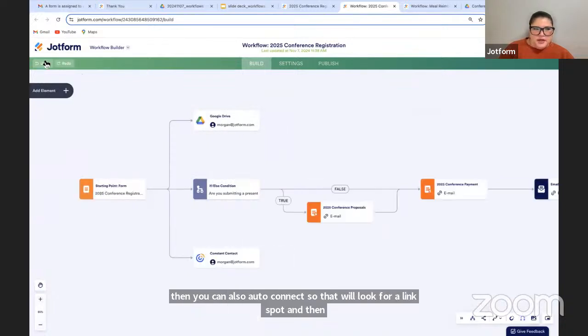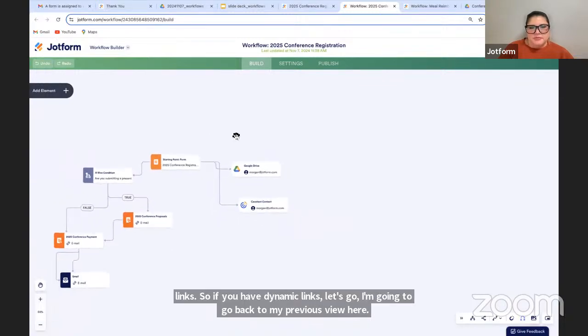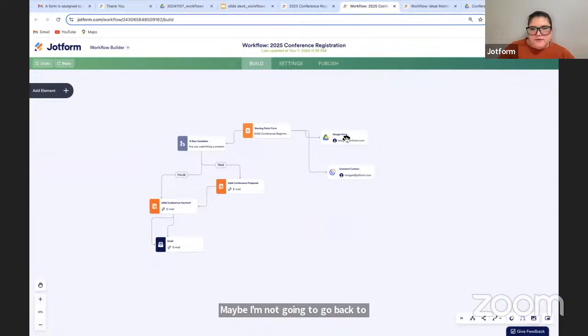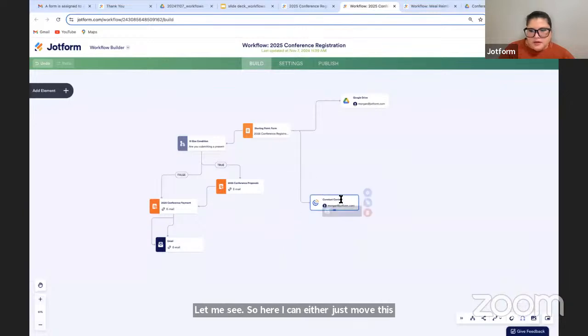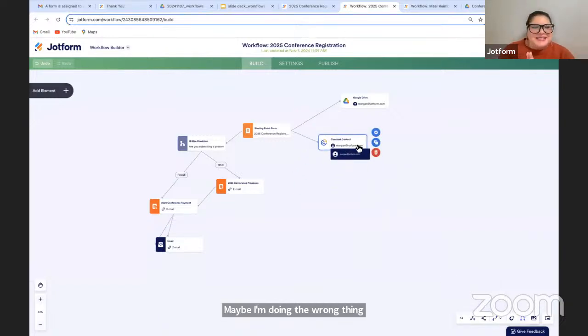I'm going to go back to my previous view here. Well, we'll just use this example. With the dynamic links option, if you do move something, it will automatically connect the next step to the most logical points in the workflow there. So here I can either just move this around myself. There we go. Anyway, hopefully that makes sense.